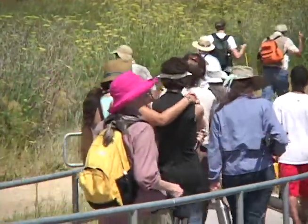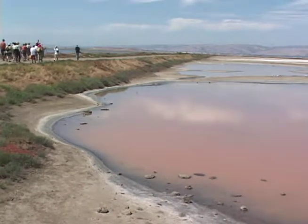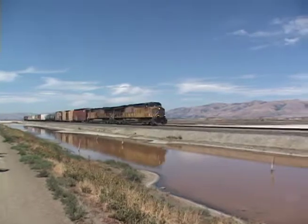Okay, it's been a real pleasure to work on this project, and we've been talking about it maybe 2 years. You'll notice we're walking along a ditch, particularly for the latter half of this hike. We're going to hike parallel to the railroad line. Trains will go by while we're out there.